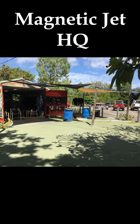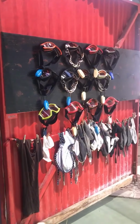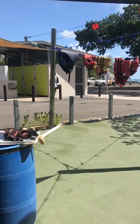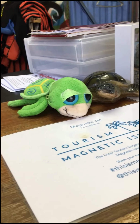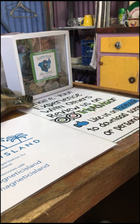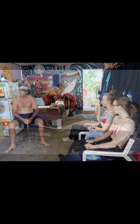Arriving in Horseshoe Bay, Magnetic Jet headquarters was easy to find and we were greeted by the lovely receptionist Sharon. She took us through all the necessary legal documents and safety information and answered any questions we had about the experience. Our attention was also drawn to the donation boxes for the local turtle and koala rehabilitation centres, looking after the native wildlife. Peter was then introduced to us and gave a verbal safety briefing.